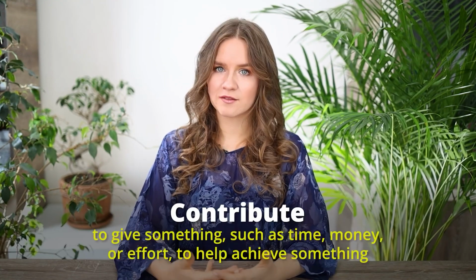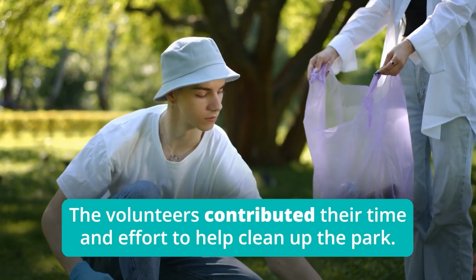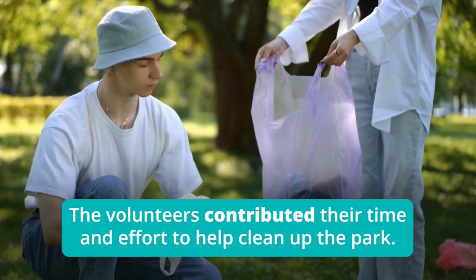We're moving on. 14. Contribute. To give or add something to a larger whole. Volunteers contributed their time and effort to help clean up the park.